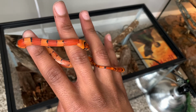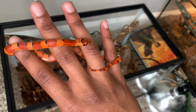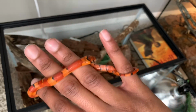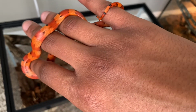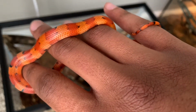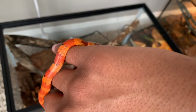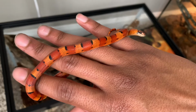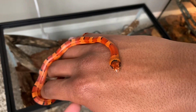And yes, he is a male. Even though I keep saying he, I'm pretty sure you guys caught on to that. But it was proven by the people that I got him from that he was actually a male. But yeah, I keep his hot spot in the high 90s to low 90s, but his cool side is always 75 and lower. But as you can tell, he is definitely an amazing snake. Definitely.